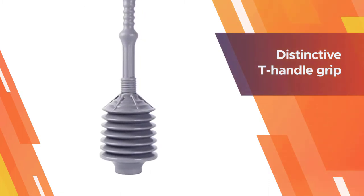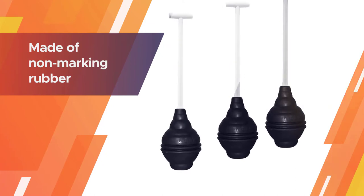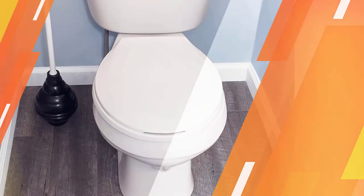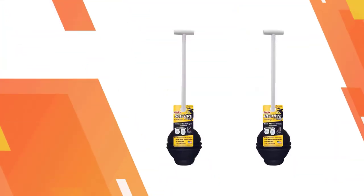The plunger's unique beehive design, soft, pliable rubber at the lower half, a stiff midsection, and thicker rubber up near the handle, made it notably more effective. The Korky also has a distinctive T-handle grip that naturally aligns your arm as you plunge.